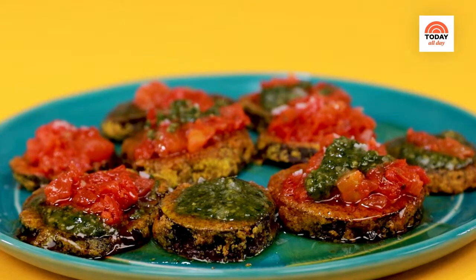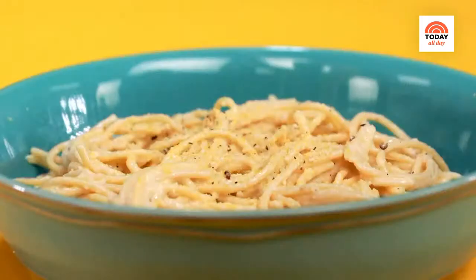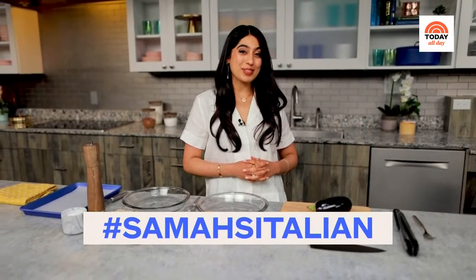Some traditional Italian dishes do have a lot of dairy, so I wanted to create some of my favorites with a plant-based twist. Today I'm going to show you how to make a breaded eggplant that uses almond meal instead of breadcrumbs, and a really delicious and creamy vegan cacio e pepe. This is hashtag Salma's Italian.